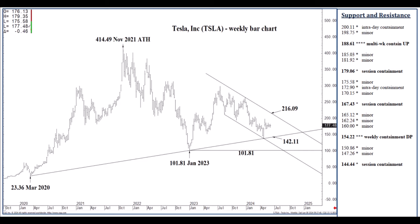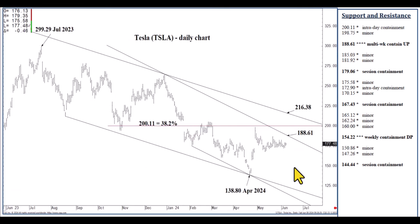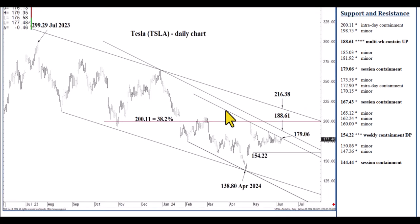I'm not expecting it unless we were to close above a channel top that is presently at 188.61. And that is a level that may well contain buying through June. Given the longer term bearish dynamic, this is your next sell opportunity, in my opinion, on a multi-week basis. And as far as reaching 188.61, that comes into play with the mid band of this channel top that today is at 179.06.